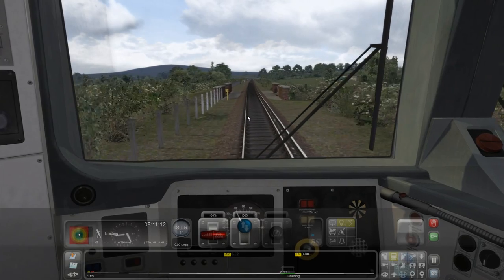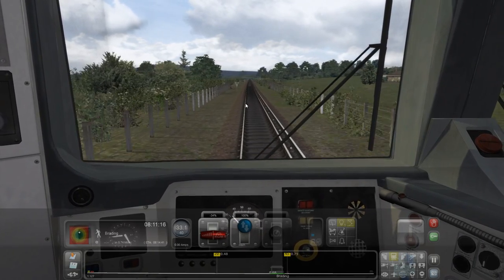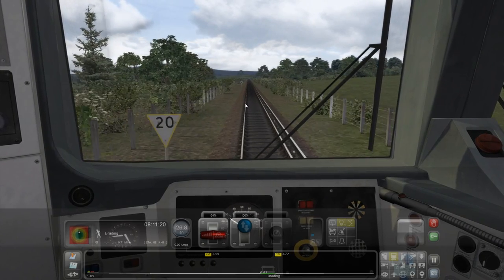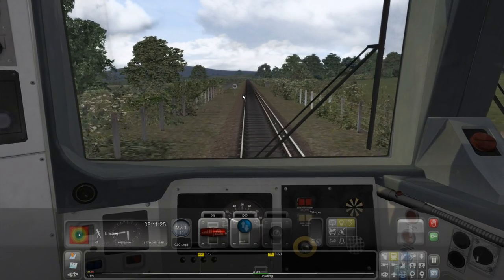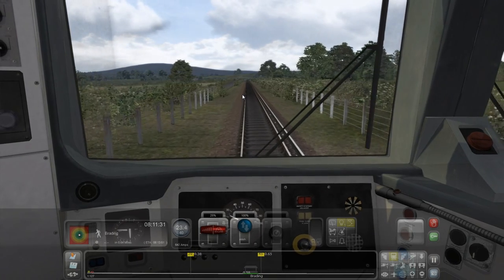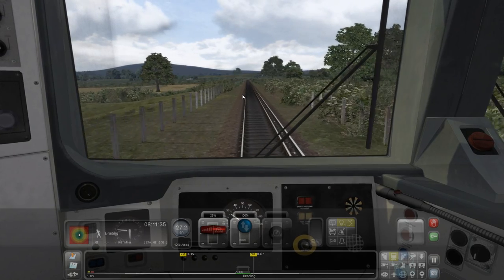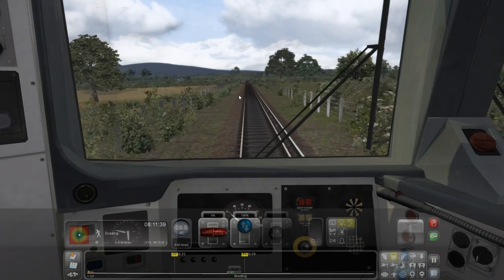The different types of trains that they used on it previously. I think they used standard stock at one point. Really interesting what they've used on it, and now they seem to be using older and older trains on this route. It's kind of interesting. I don't know if they'll ever upgrade this line to a modern train unit or something like that.